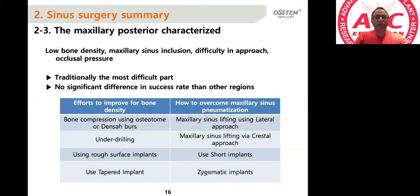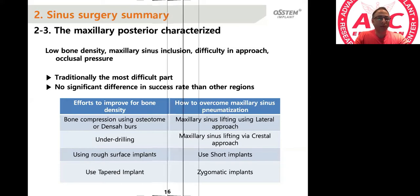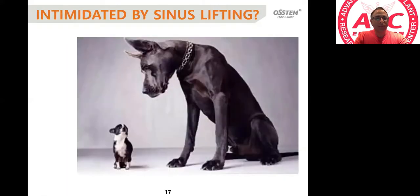Typically, we're using different approaches to manipulate the sinus or avoid the sinus, right? So lateral, crestal, short implants, or just completely avoid them by using zygomatic implants or engaging the lateral wall of the nose, which we'll do at times. So are you intimidated by sinus lifting is the question, and I'm assuming many of you are. Can we see hands? I can't see your hands, but I'm assuming I can see a lot of hands out there. This is why you're here.